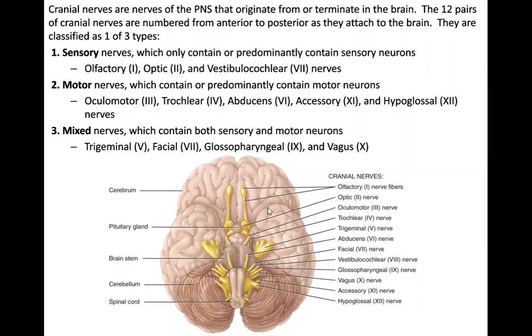Numbered from 1 to 12 using Roman numerals, and we go anterior, which would be this where the frontal lobes are, to posterior, back here where the medulla is. There are 3 different categories of cranial nerves: sensory, motor, and mixed. Now, the sensories are called sensories because they're predominantly made up of sensory neurons, which means that their job is predominantly to carry a signal into the brain.